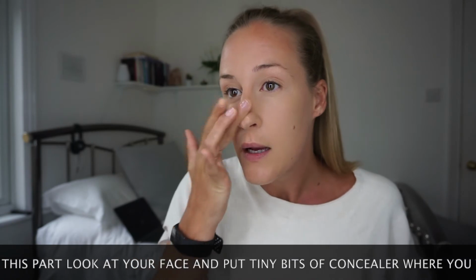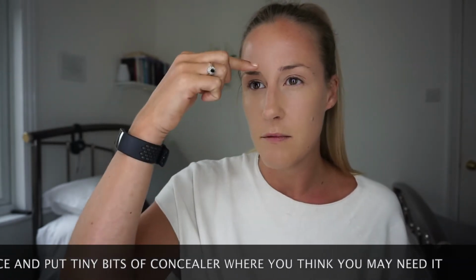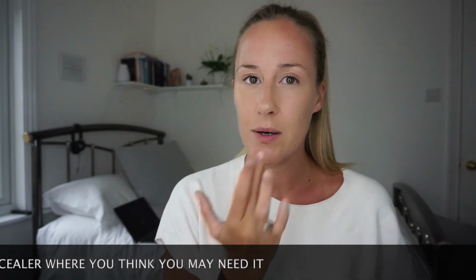Lovely. And then anywhere else where you feel like, oh, why is that red compared to there, or anywhere where you know that you need a little bit more coverage and a little bit more confidence on your skin, you could just go ahead and pop a little dot here and there. So after you've got that coverage that you want, you're ready to go on and set.